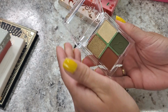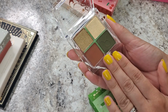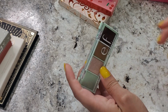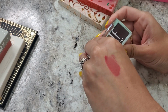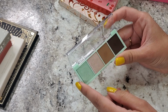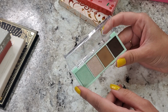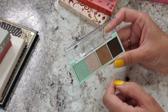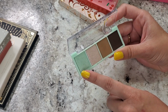I meant to pull this out in the fall and I just didn't get around to it, but I still really want to be using this. Next, I shared my e.l.f. chocolate mint quad that I bought for my birthday in 2021 and had still not used at the point of December 2022. That is just sad, but I have made this a priority to use this spring because I really wanted to get use out of this mint shade specifically.